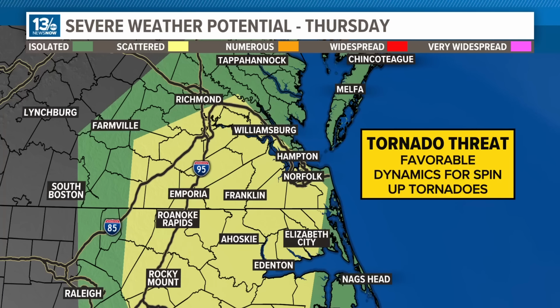For this particular setup, we are expecting the opportunity for brief spin-up tornadoes. That's because those outer bands, or the outside of Debby, could rotate around the center of low pressure and then kick up some rotation enough to spawn a tornado, especially during the afternoon when we get a little bit more heat in the picture. That will help to bring more energy to these storms.